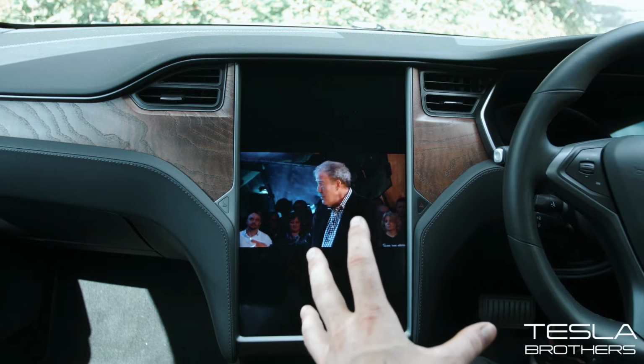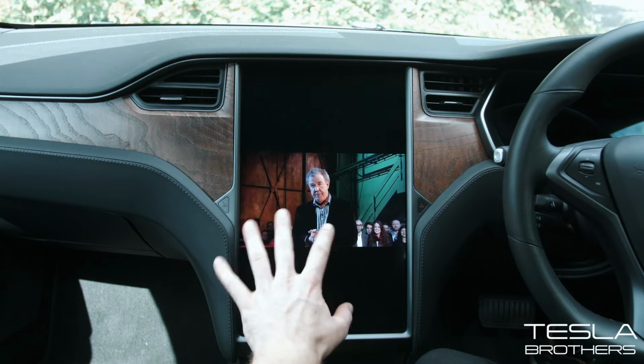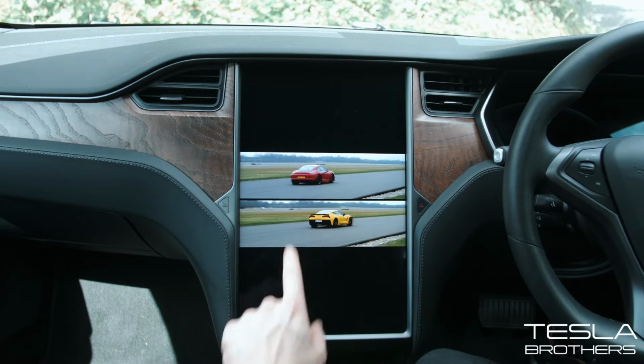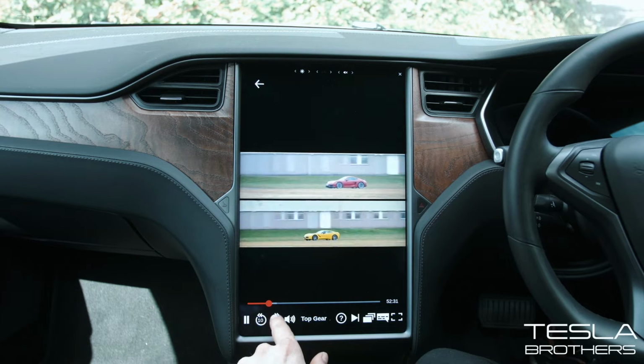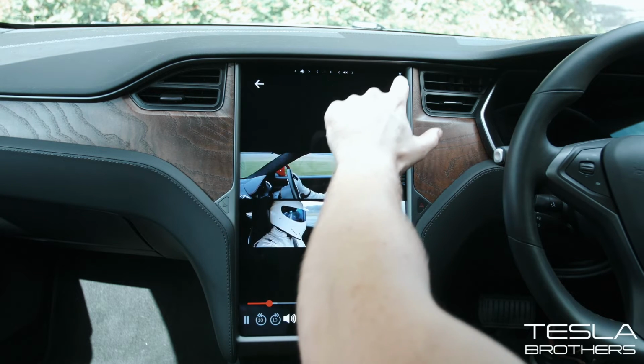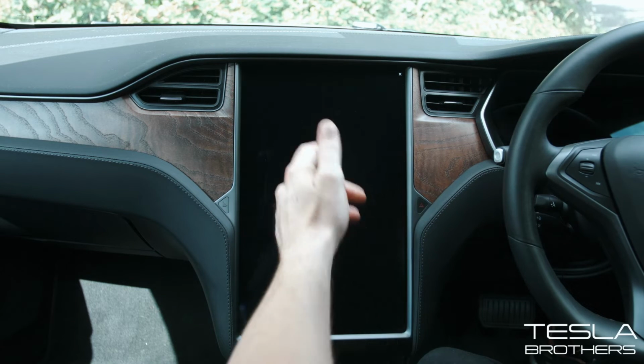If you would like a fully immersive experience, picture clarity is unbelievable as well. It's fantastic quality. The screen is responsive enough, and all the apps work really well. To close this, just a little press on the X, and then we can go into something else like YouTube.